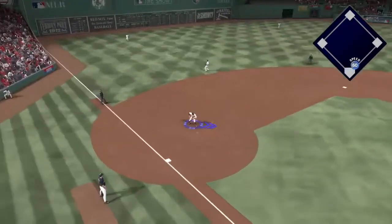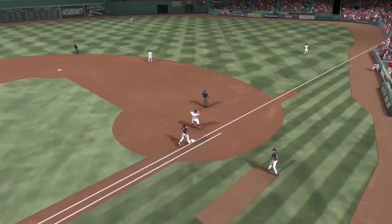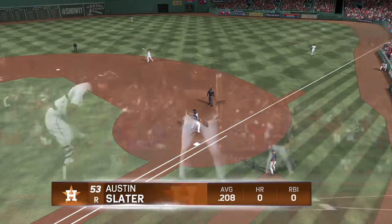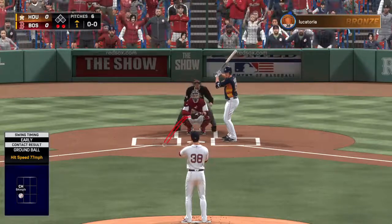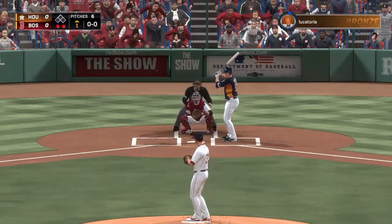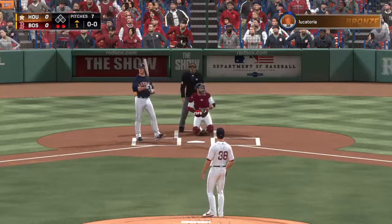This one's down to third. Story scoops it up. Throw to first takes care of Beckham for the second out of the inning. At the plate, number 53. First chance for him here in the top of the first with nobody on. Sends that one out of play for strike 1.